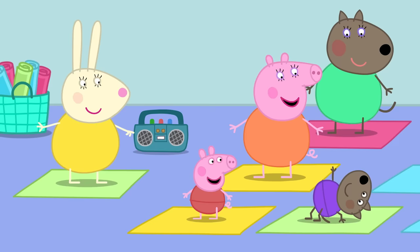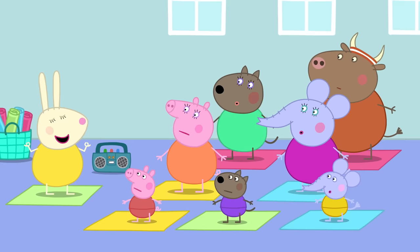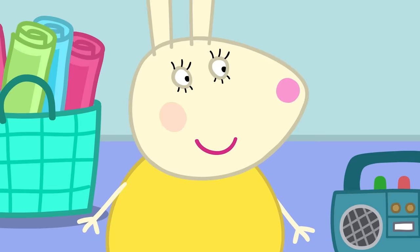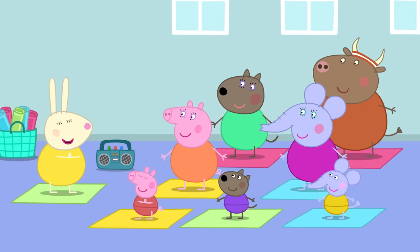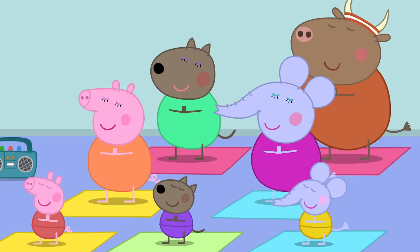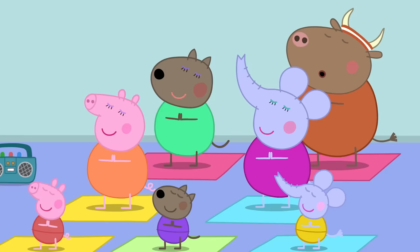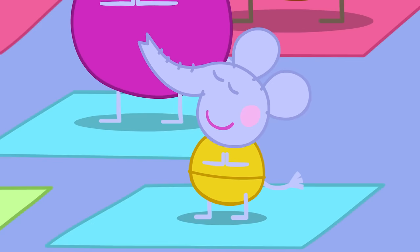Almost. Yoga is a fun kind of exercise that helps you feel zen, which means relaxed. Oh, we'd like to be zen. Please? Let's start with some breathing. Everyone close your eyes and breathe in slowly through your nose. One, two, three. And out through your mouths. One, two, three. Everyone is finding breathing very relaxing. But Emily and her mummy's trunks are making little whistle sounds.